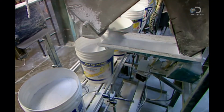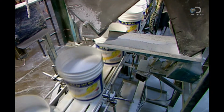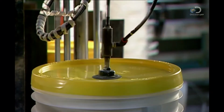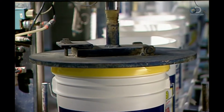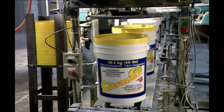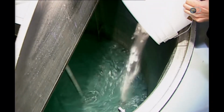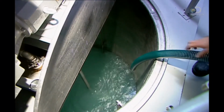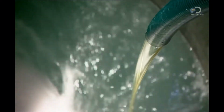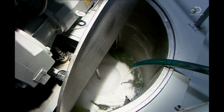The factory packages its powdered cleaners, such as this laundry soap, in large plastic buckets. Automated equipment weighs, then pours in the appropriate amount. The filler in liquid cleaning products is water. To produce liquid hand soap, the factory first adds citric acid. This creates the mild acidity needed to get the most out of the surfactants.